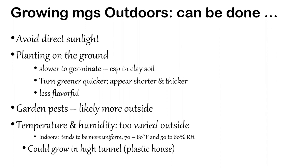So if you're going to plant in the ground, maybe you have a raised bed, watch out for other challenges like disease, because you have a lot of soil-borne disease pathogens in the ground. So watch out, do not overwater. When you see the first signs of disease, do something about it as well. There's also slowness to break dormancy in the ground.